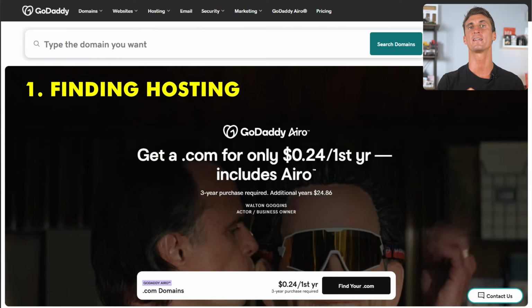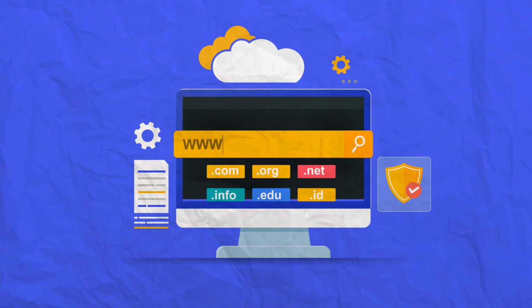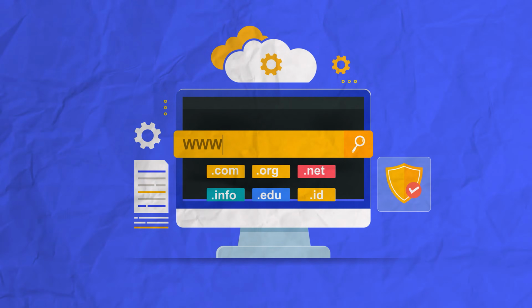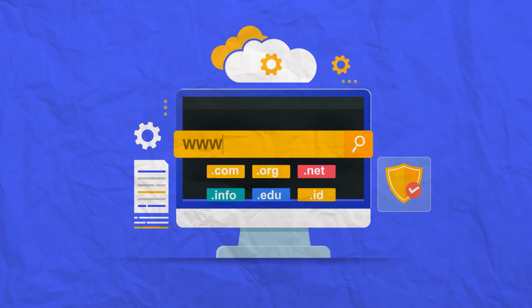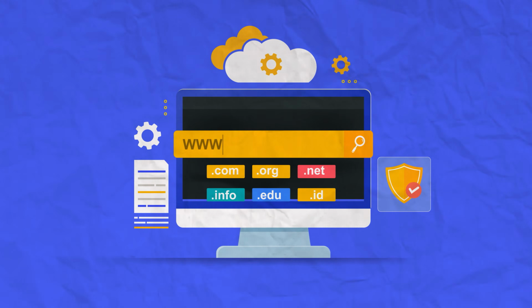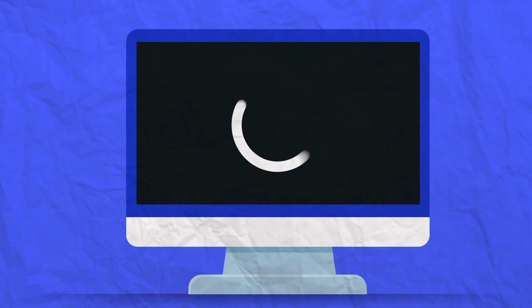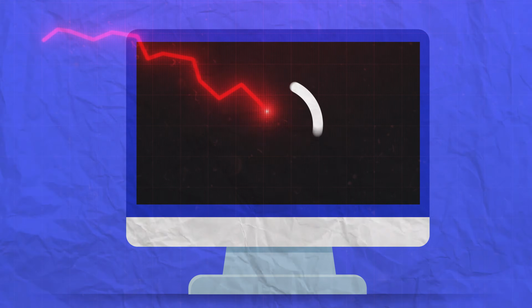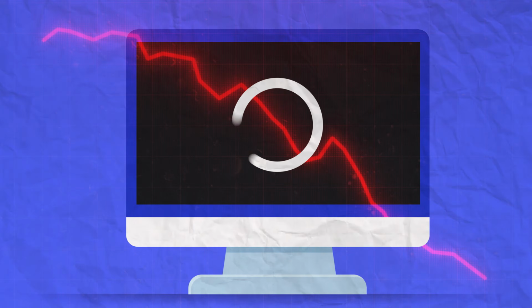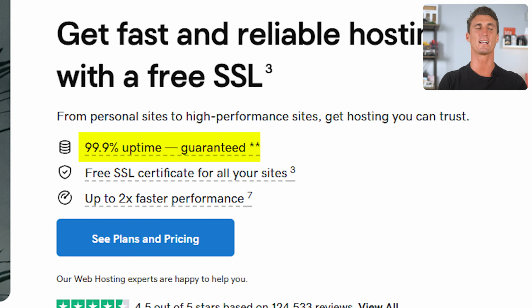And step number 1 is finding hosting for your new site. Hosting is where your website will live online. Every website has a host, and they're not all created equal. Trust me, it's so important today that you use a great hosting company, because if your host has too much downtime, which means that your site is inactive or inaccessible, you'll potentially lose thousands of visitors and customers, which could lose you a lot of money. But the good thing is GoDaddy has an uptime of over 99.9%, and that's one of the best that you can get on the internet right now.